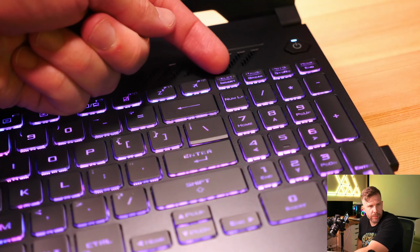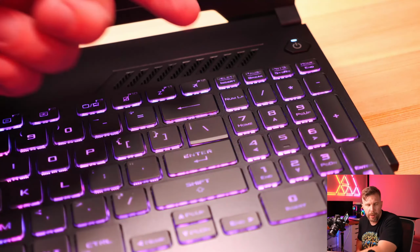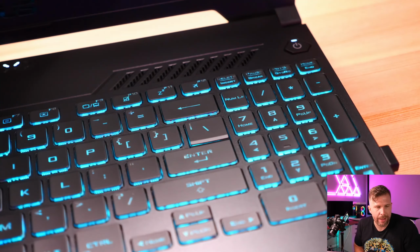The F12 is moved over. Usually the delete key is directly above the backspace key, so you might end up pressing F12 instead of delete a lot until you get used to that.